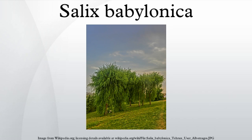Relation to Salix matsudana: a similar willow species also native to northern China, Salix matsudana, is now included in Salix babylonica as a synonym by many botanists, including the Russian willow expert Alexey Skvortsov.